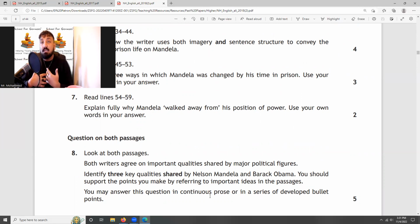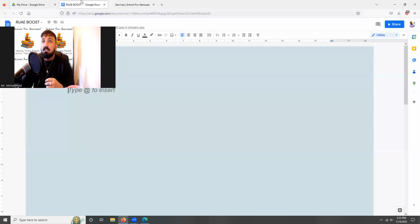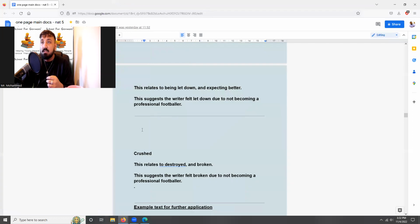So you can see again, these three are the most important skills that you can learn when it comes to RUAE. These are the most critical. So most of your time should be spent drilling these skills, and they will also help you in terms of your essay and also in terms of your set text, because your set text and your essay both make use of these skills in different ways.